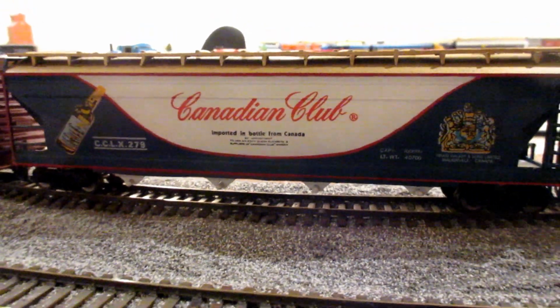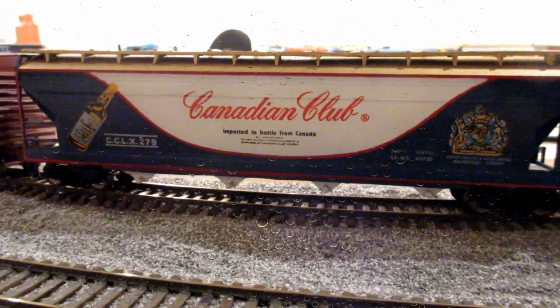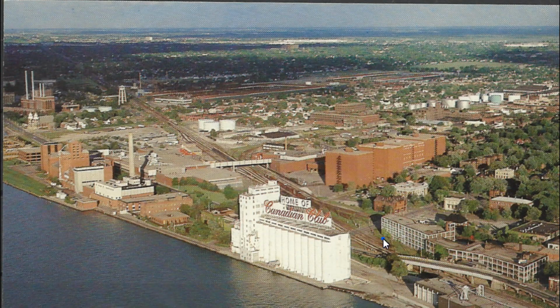So here's kind of what it would look like here in Windsor, Ontario. So there's this Peabody Bridge. It's no longer there. There's the Canadian Club sign. I don't know if that's there anymore or not. There's the Via Rail Station. Here's Riverside Drive. I'd drive that to school.